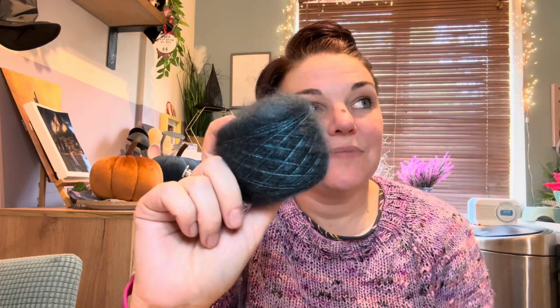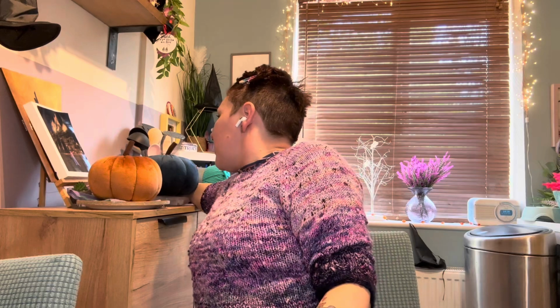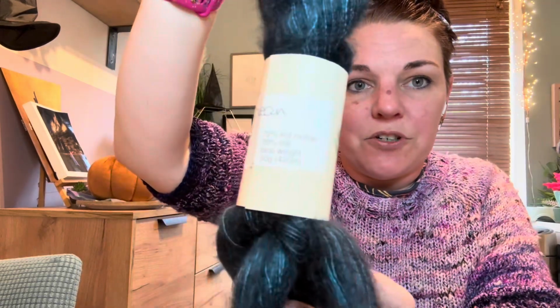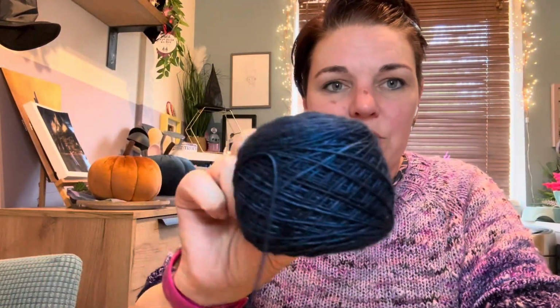So I am using, do you know what, there's another skein of it over here. Peggy's right behind me. Careful, Peggy. It was a fun face, wasn't it? Oh, that hurt. It's Fruitful Fusion. It's called Ocean. It's a gorgeous navy blue. And this, I'm a little unsure of. It's blue and it's singles. It might be Giddy Yarns.